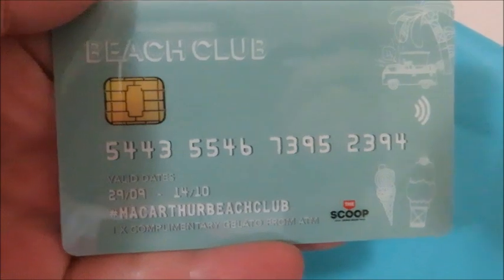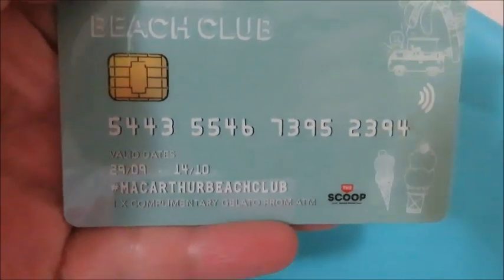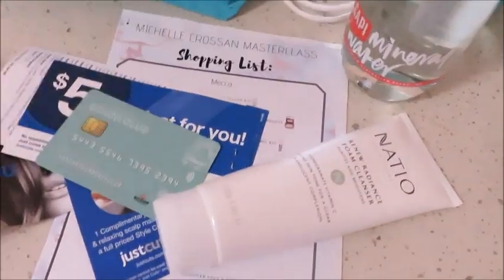And what else have we got here? Oh, the last one. This is a gift card from Beach Club Macarthur Square. And this is a scoop gelato ice cream. Right, thank you so much, Macarthur Square.